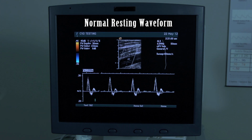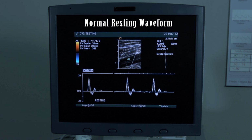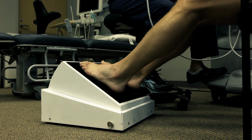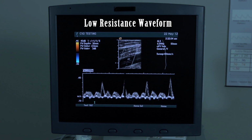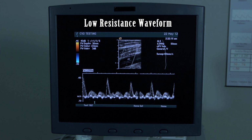The big thing you see and you can hear is on the arterial side, you see a conversion from the normal resting waveform, which is a triphasic wave. When your heart beats, the blood goes through fast. There's a little bit of a downward, backward flow, and then a little rebound, and then almost nothing. When you start treadling, you go to a low resistance waveform where there's a higher peak, and then there's continuous flow during diastole until the next heartbeat, and then it goes back up again, and there's no reversal of flow.